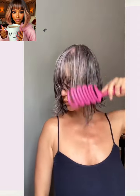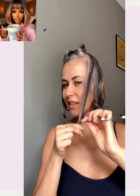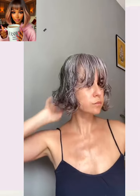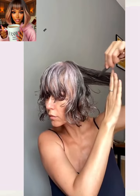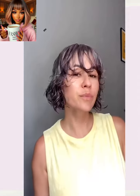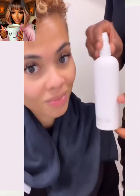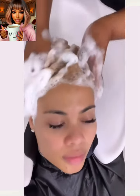So here we have a rather unique colored bob. So she has this really pretty salt and pepper color to her hair. Looks like a bit of lavender mixed in as well. And she's doing more of like a shaggy bob, so she is doing her own cut refresh. And you can see there just at the top, now that the hair is dry, she has a nice hint of lavender. Beautiful color.